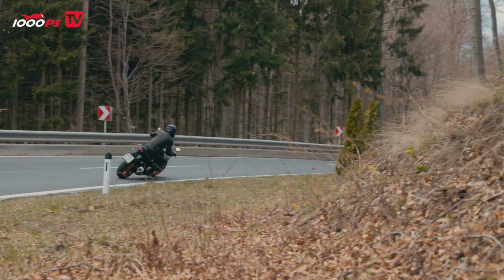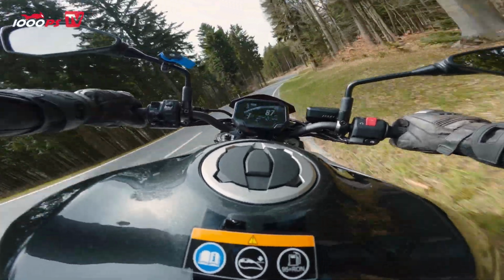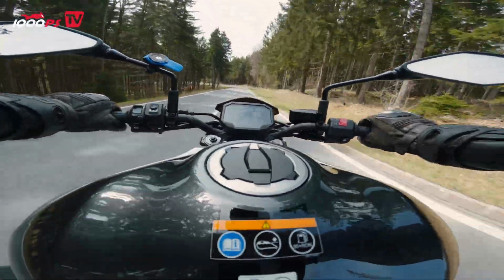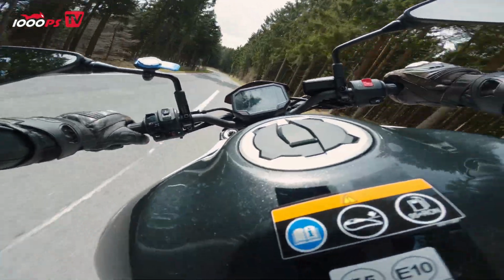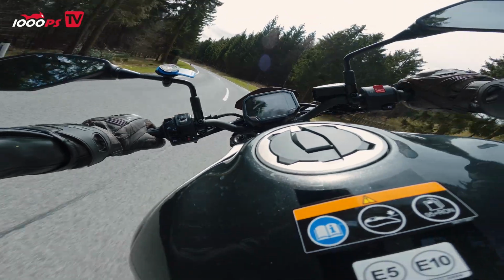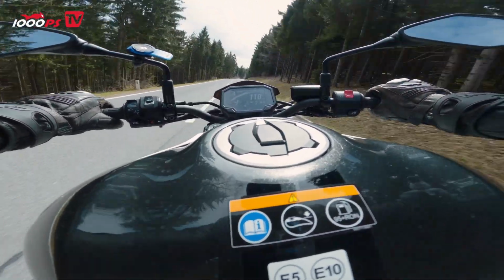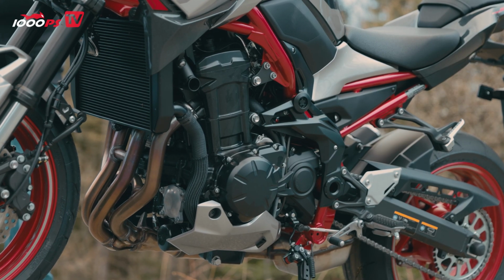But as in the last mid-range naked comparison test, the 1000 PS crew felt that, for example, the hyper-agile KTM 890 Duke GP captivates the rider noticeably more, and also the Yamaha MT-09 and the Triumph Street Triple 765R provide more adrenaline in the saddle. Kawasaki Z900 gets 13 points in the 1000 PS test. Ranking second to last place.